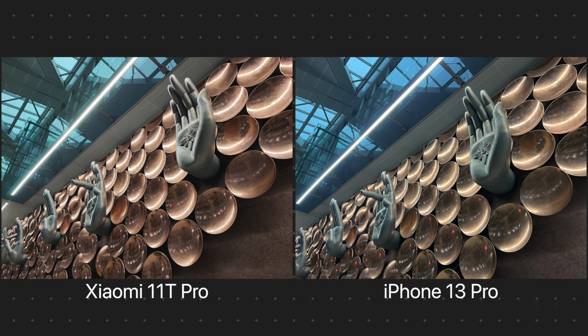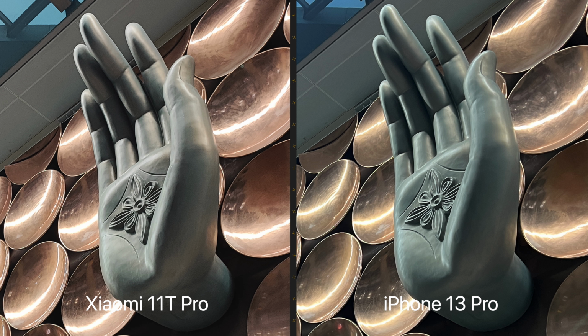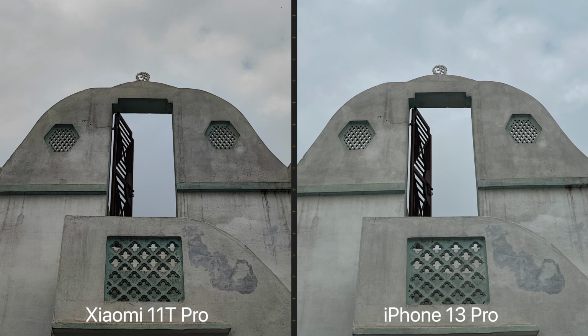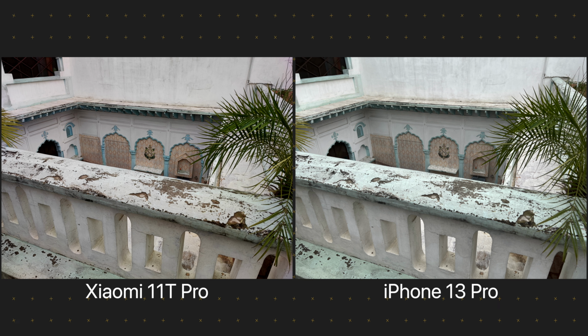But if I had to choose one, I would pick the Xiaomi 11T Pro in these situations. Yes, iPhone 13 Pro's images have more details, but the 11T Pro is showing more accurate colors in these lighting conditions. In overcast or in diffuse lighting conditions, iPhone 13 Pro is back at capturing colors how they looked in real life. There is a bit more contrast in 11T Pro's images in these lighting conditions.